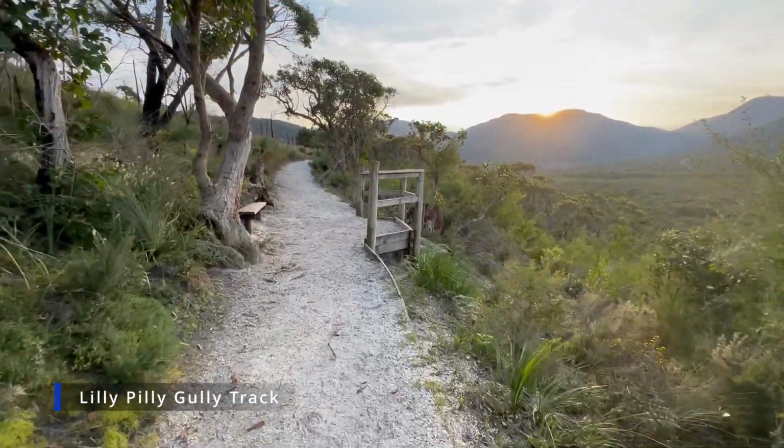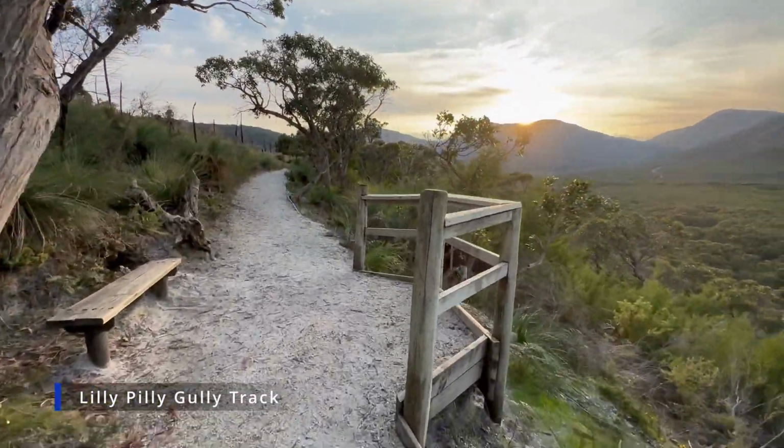After this, we decided to go on a short hike to scout for future compositional ideas.